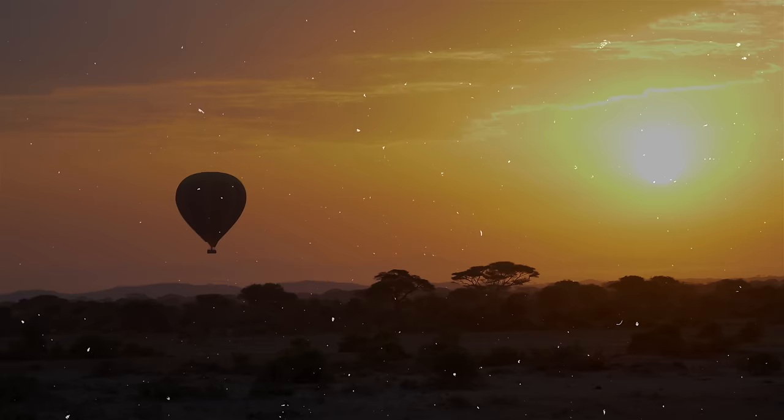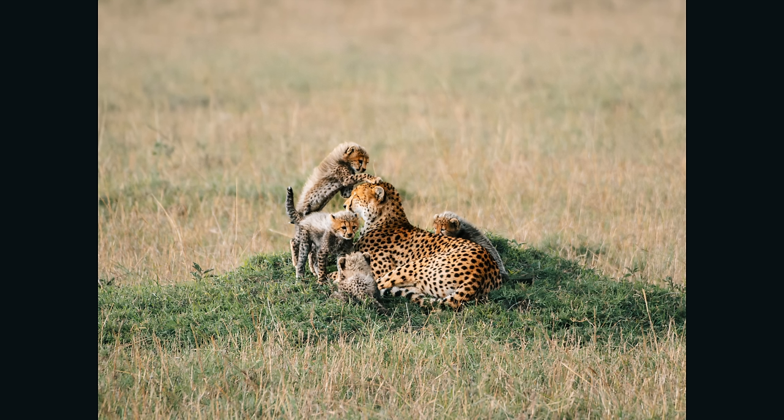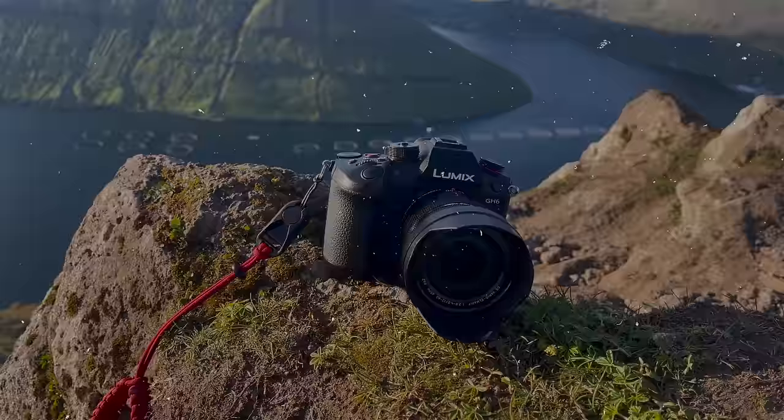The Olympus OM1. Stunning, stunning camera. And I like that it's a little bit smaller than the G9 Mark II. I think it's fantastic for wildlife. The video features aren't terrible. They're not the best, but it's not really what that camera is about. I'm sticking this in blooming brilliant. This is a controversial one, the Lumix GH6.